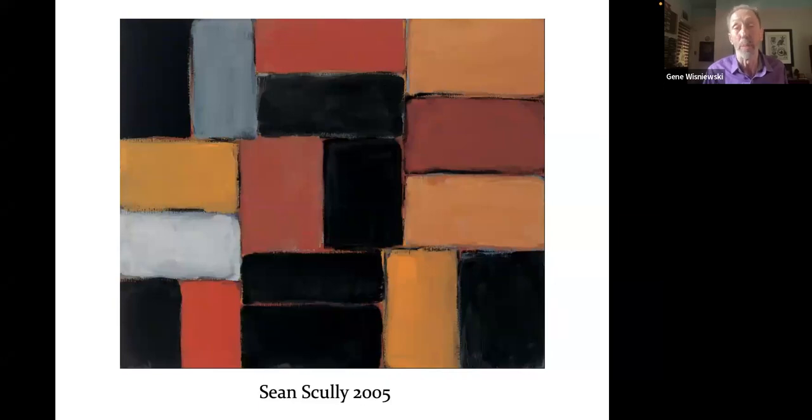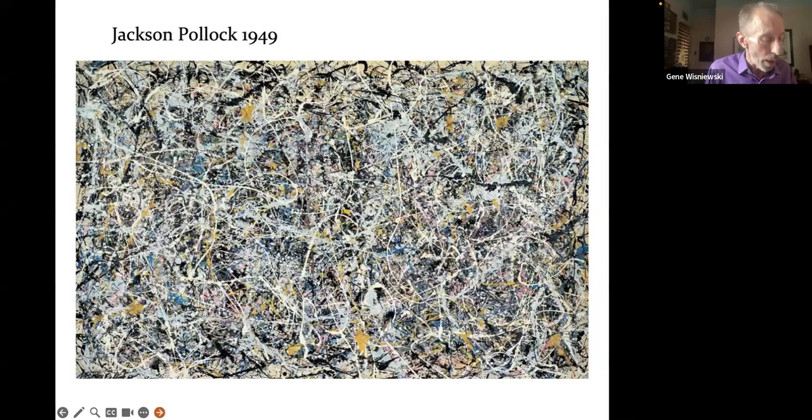Now, Sean Scully may be listening and he may leave something in the chat room saying, you're an idiot, you read my work totally wrong, but that's what I get out of it. And that's how I read it, but I'm not necessarily reading it literally as a structure. Hopefully everybody's got that. Now we're going to talk about non-representational art as a gesture.